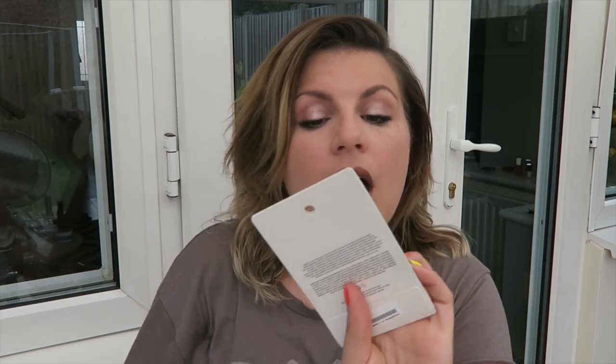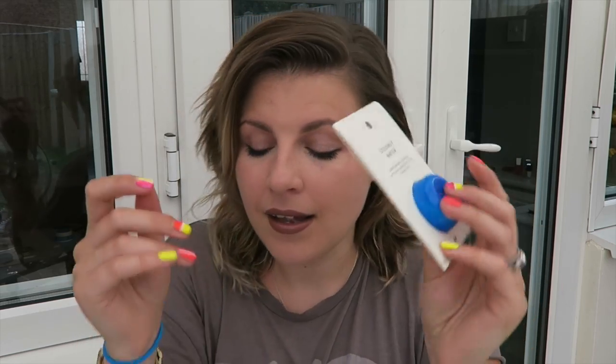Cool Whip. Cooling peel off mask with passion flower and lotus blossom for tired skin. Witch hazel cleansing face mask with rosemary and tea leaf for oily skin. And coconut, why can't I talk? Coconut water moisturizing face mask with shea and cocoa butter for dry skin. So I got different ones for different things. I felt like the tired skin and the oily skin were right up my street anyway, but the coconut water is also something that I'm interested in.